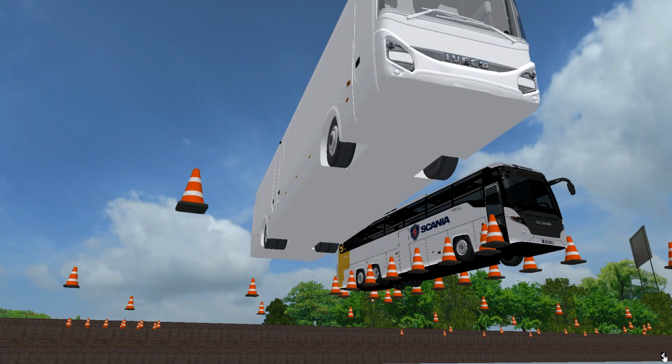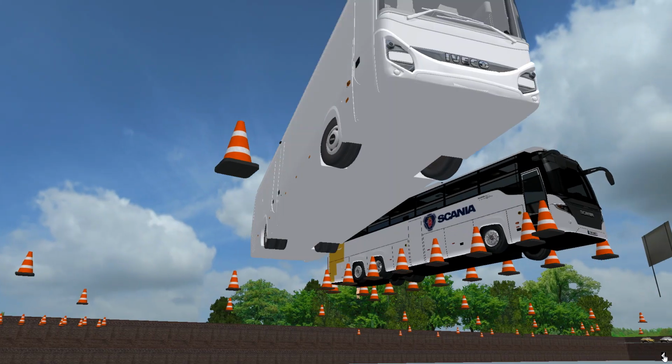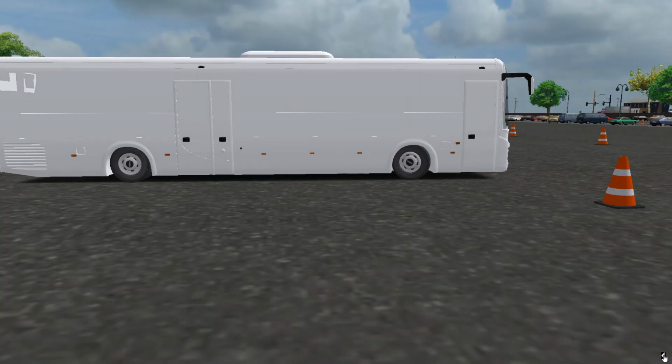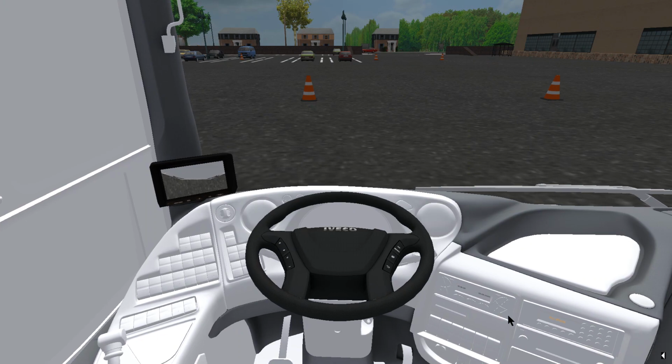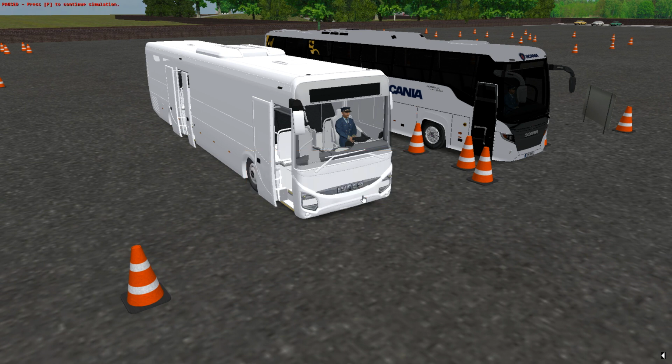I'm still waiting on a Tesla bus. That's what I'm waiting for now. I mean, a Tesla bus will finally be good here, and honestly, it can drive itself so I don't have to. I remember because when I drive, somehow I end up killing this. Yeah, the Scania Touring.